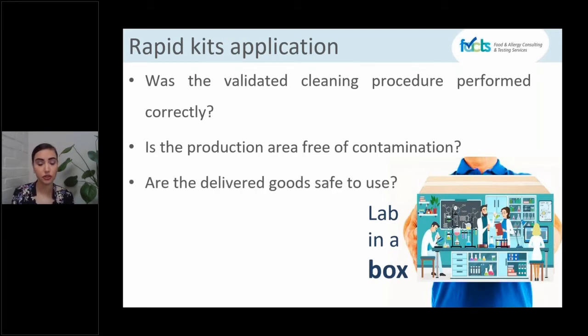Are the delivered goods safe to use? This example is where you will need a lateral flow device that can actually test products, to screen to see whether there is any contamination in the raw materials you have received. And this is also something to keep in mind when we come to the point where we discuss what you need to consider, because even though a kit might be suitable to test food products, it's not to say it's suitable for all types of food products. We'll go into more detail about that later. And lastly, is the equipment clean? This is not just the normal equipment. You can use it to test utensils, buckets. It's quite versatile.